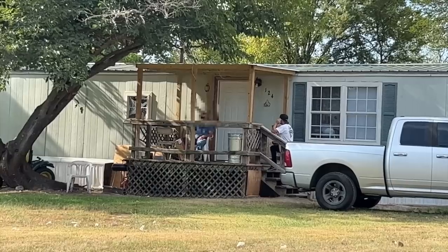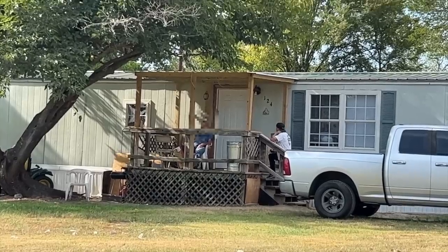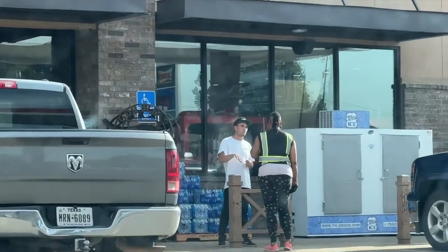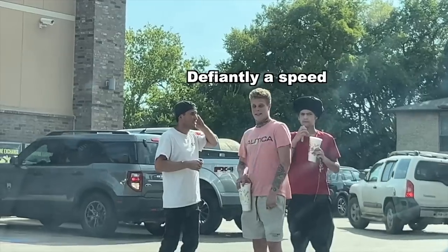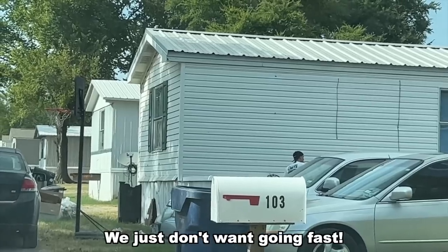Have you heard any really crazy stories from people that live here? No. You definitely think this is a speed trap city? Yeah. Wow. Okay. Thank you so much. Appreciate it. Oh, yeah. This is definitely a speed trap town. No, it's not a speed trap. We just don't want you to go fast.